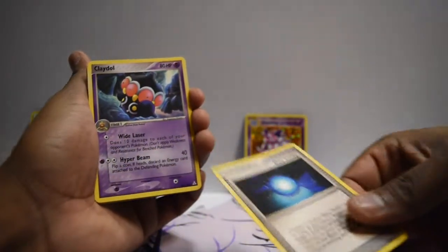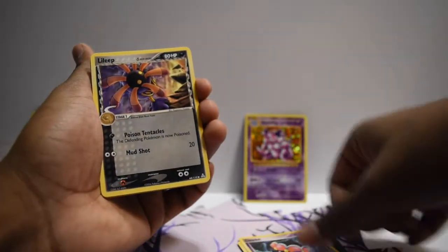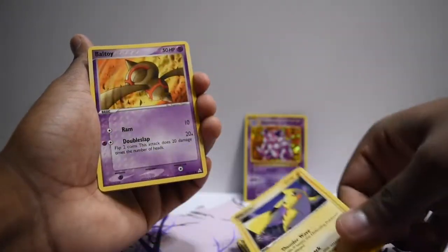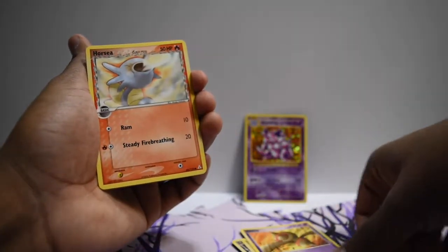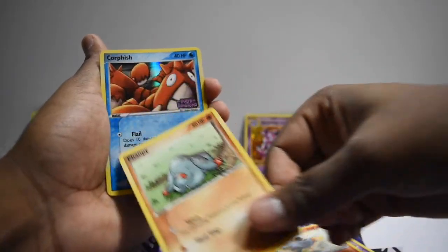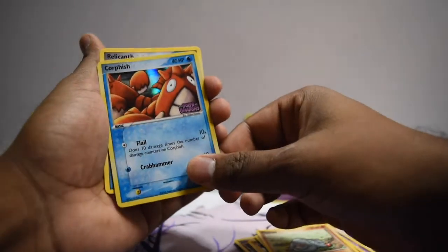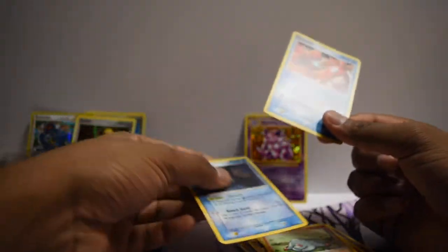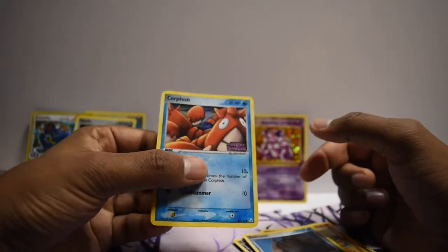So we have a rare candy, another Claydol, a Lileep, the other fossil Pokemon from the 3rd gen. We got a Pikachu, we got a Baltoy, we got a Horsey, we got a Fanfy, we have a Corphish, and we have a Relicanth. Okay, alright, cool. Alright, there you go.